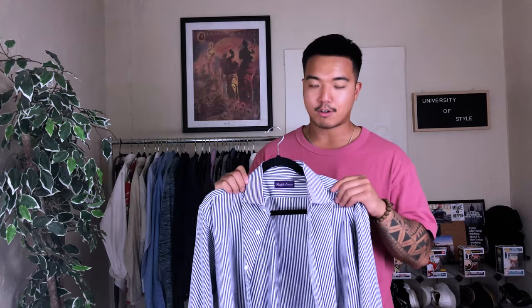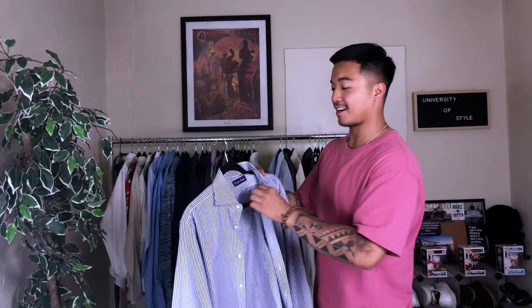Yeah, this was a grail pickup. I've been waiting on a Ralph Lauren purple label piece, just scouring eBay, looking for a deal. I think I got this for like $5. This is gonna be in my closet forever. Great pickup. Can't wait to show you guys how I'll style this.